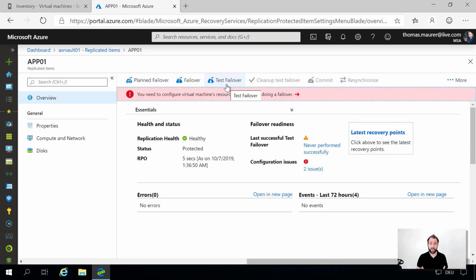Then I have failover, and this is what I'm using to fail over a VM. So let's say the Hyper-V server or the location where that Hyper-V server is not available anymore because a disaster struck or something is broken. In that case, I can just press the failover button, and this will create a VM in Azure, connect it to the virtual network, and I can start working from there and connect to that VM and that application.